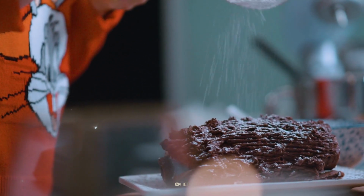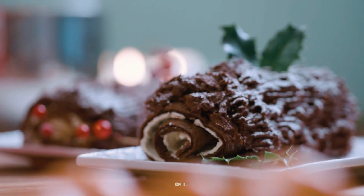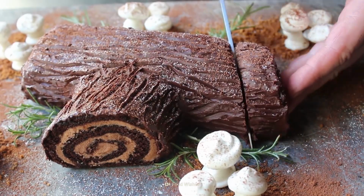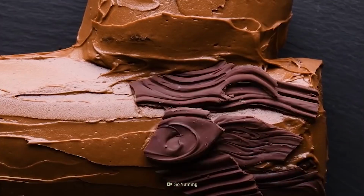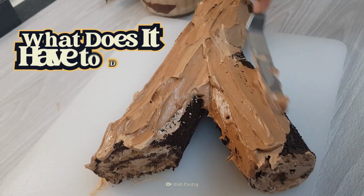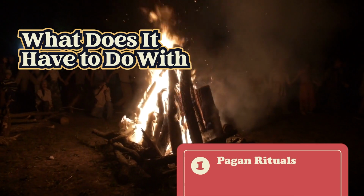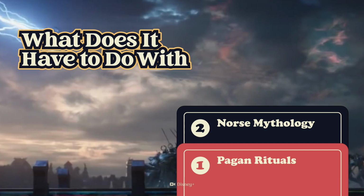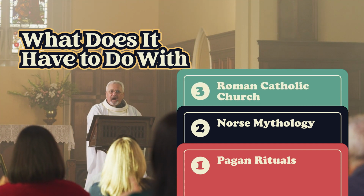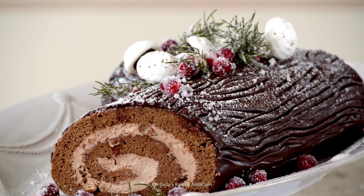Even though the Yule log is a common, long-standing Christmas tradition, have you ever stopped to wonder where it came from? Well, we have. Why does this delicious dessert replicate, of all things, a hunk of wood? And what does it have to do with pagan rituals, Norse mythology, and the Roman Catholic Church? Be sure to watch until the end to find out.